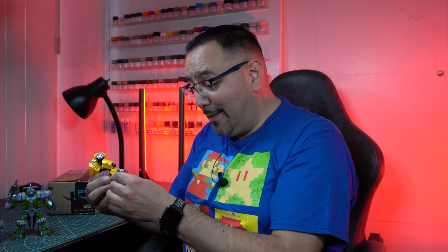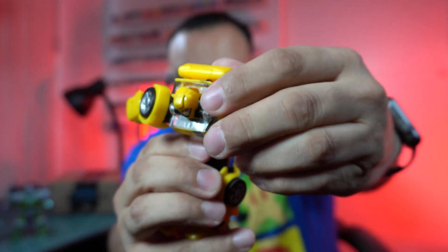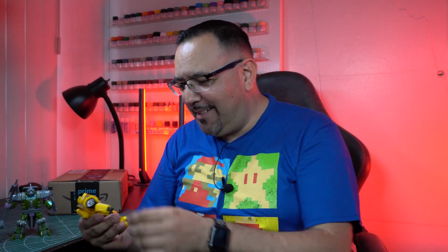I'm actually going to put him back into robot mode here real quick. There is something else that I found out that he has because of the transformation, and that is a total ab crunch on this guy, and a very good looking one too. That is very impressive. Again, because of the transformation, but absolutely you can use it for robot mode too. I am super impressed with this guy.